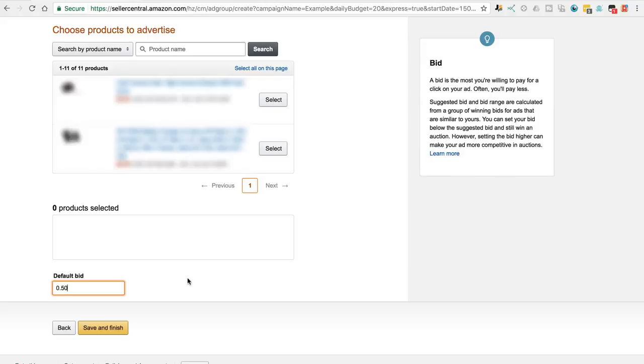Automatic campaigns are really great to set up at the start for a number of reasons. One is that they're really easy to set up and don't take much time. Number 2 is that they begin to collect data for you.